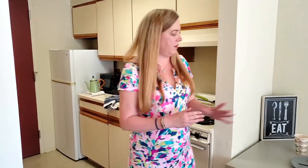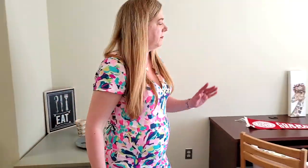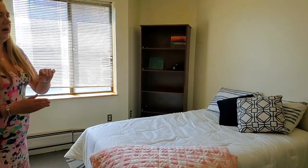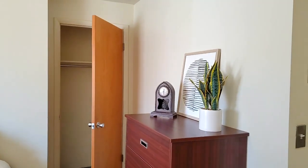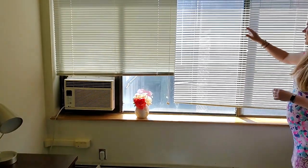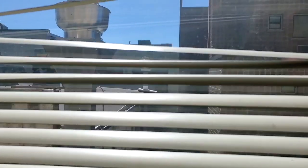In the main portion of the room, we are furnished as usual with a dining set, desk and chair, a bookshelf, and a dresser. It's a full-size bed. You see the closet tucked over here. All of these apartments do have an air conditioner. You can see we're facing to the west. It's a nice sunny afternoon today. Get a little peek outside.